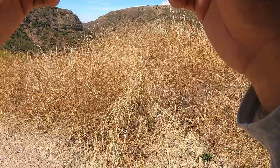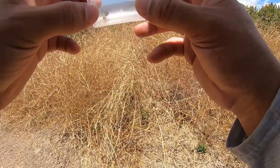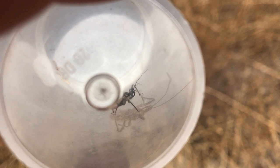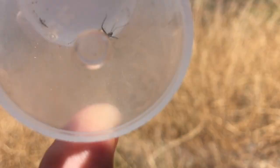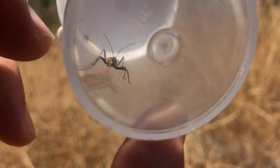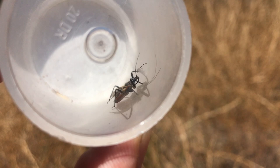Assassin bugs are special because they're little predators. Now, I don't know if you can tell, but their front legs are a little more buff than their rear legs, and they have this mouth part that is basically like a freaking spear, and it just injects into whatever it catches and sucks out the insides. Very efficient way of feeding. Many of these are venomous. They do hurt when they bite. It actually hurts quite a bit.